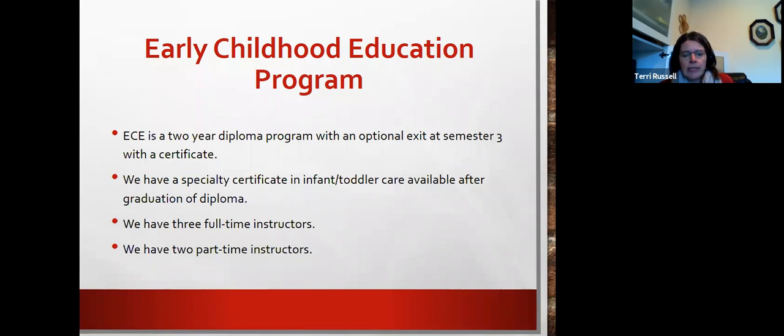Overall, our program is a 2-year diploma program. Most of this information you can find on the program tab through the Okanagan website. You do have the option of exiting our program after 3 semesters, and you're eligible to seek out an early childhood education certificate. Our 4th semester includes a specialty certificate, so working with children with special needs, how to operate and own your own daycare, the administration part, and some more courses related to infant toddler certificate. Our program has 3 full-time instructors and 2 part-time instructors.